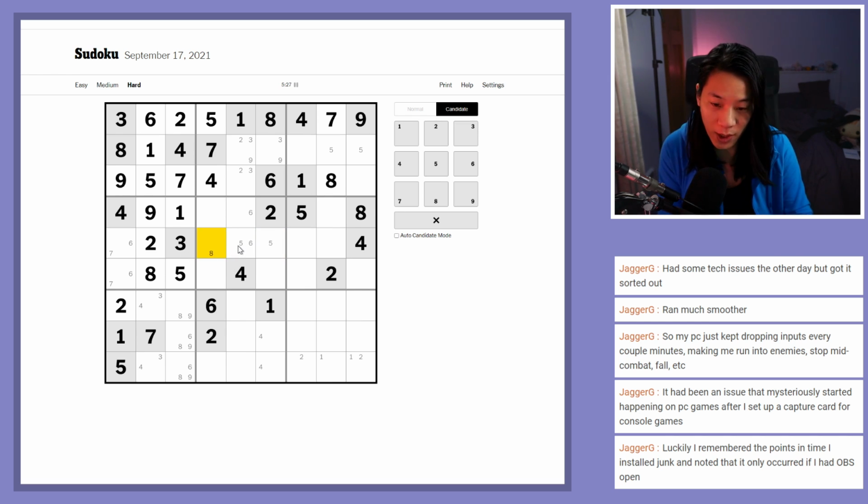Where did the 8s go? 8s are in these 2 cells. Ones are here and here. 1, 2, 3. 3s are not particularly restricted. 4, 5, 6. Nothing else on the 6s. 7s.